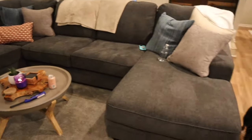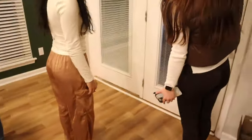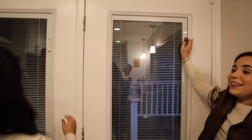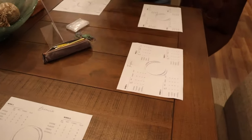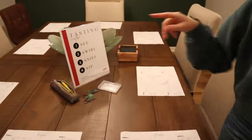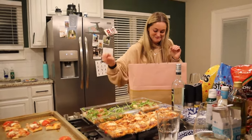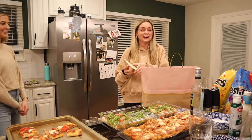This big couch. Ozzy. Hi, Ozzy. Obsessed with the vine. Those are so satisfying. Nicole is too much. She literally put her names on these. See, swirl, sniff, sip. Oh, love. I'm the assistant and the hostess. Oh my god, I'm gonna cry. Now it's recording. That's the button. Yeah, I think it's recording now. The legend.